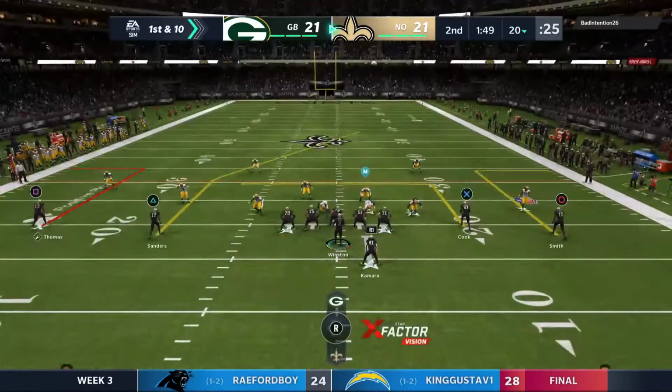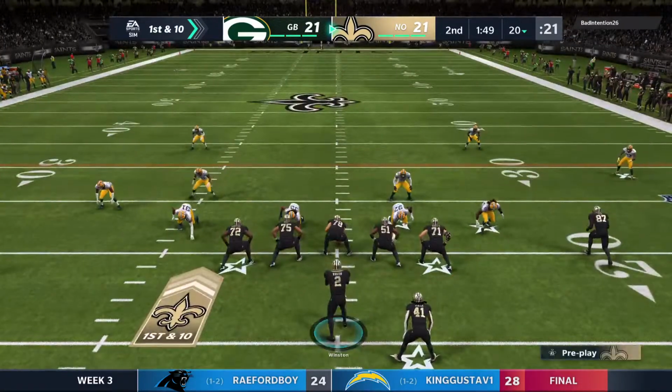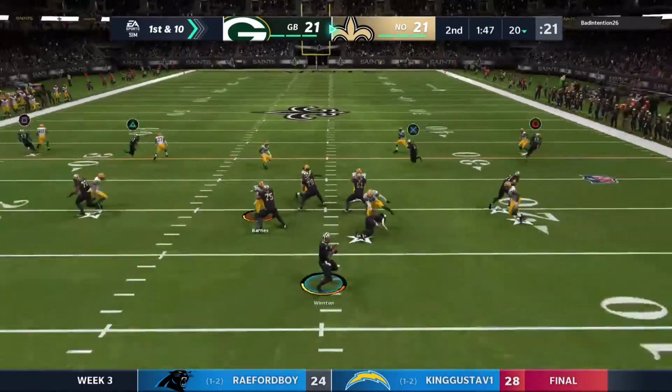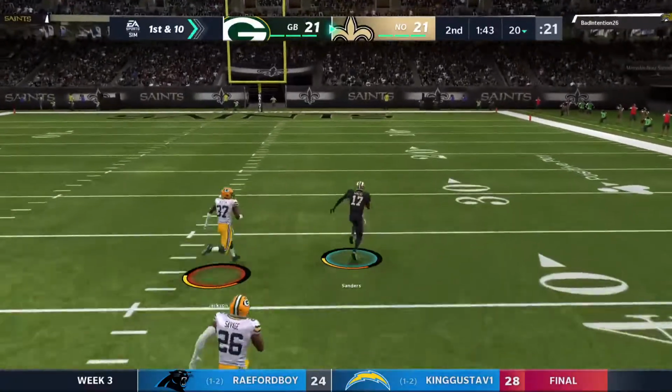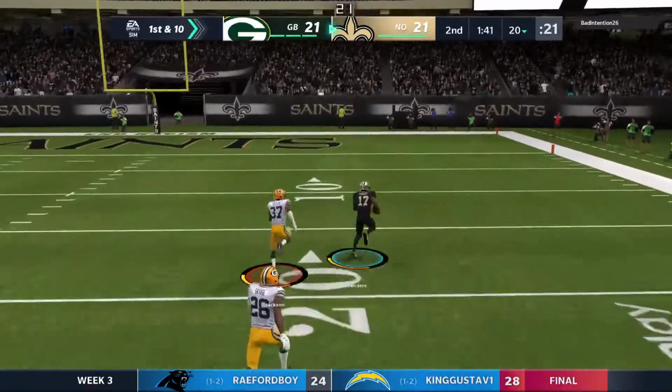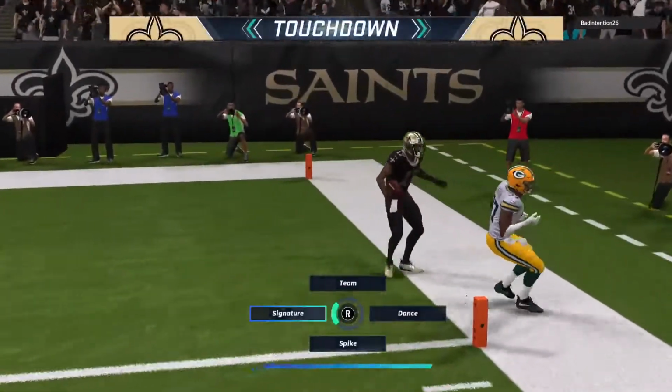Getting set for their next drive, the New Orleans offense. We have witnessed touchdowns on back-to-back drives. We'll see if the offense can continue this uptick here. He's got him in, complete. Past the 20, 10, and he is into the end zone.